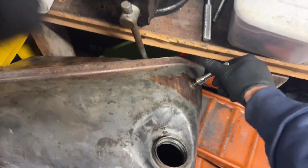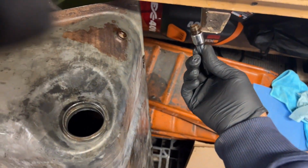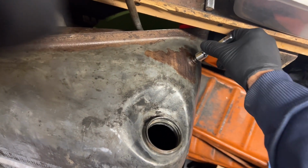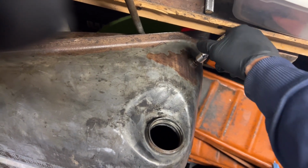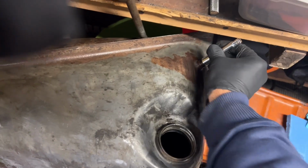So that part is good. So now the plug is free, so that'll be where I drain it tomorrow. Of course, I'll put the plug back in for now, but that's where I'll drain the sealer out of it tomorrow.